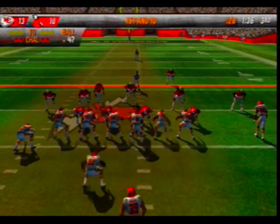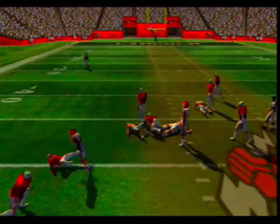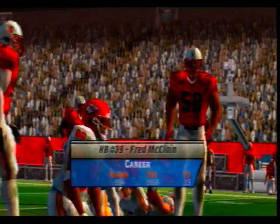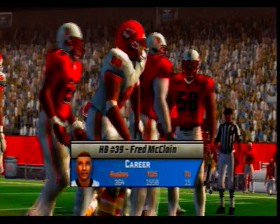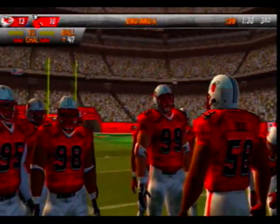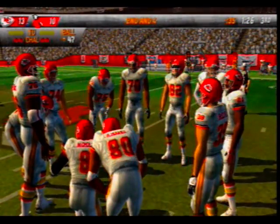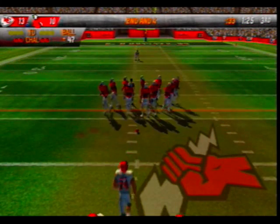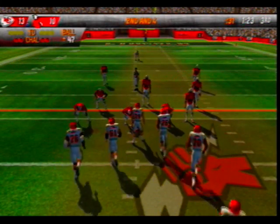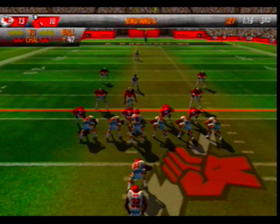Hand it off to the back. Ross is there for the tackle at the 47-yard line. The best backs in the league average 4 to 5 yards a carry. But there are a lot of things that go into a successful running game. You've got to have good play calling, good blocking up front, and a back that can take advantage when he sees the open field. 47-yard line.